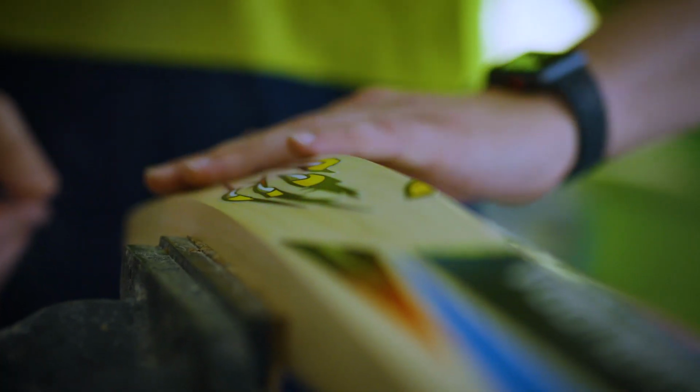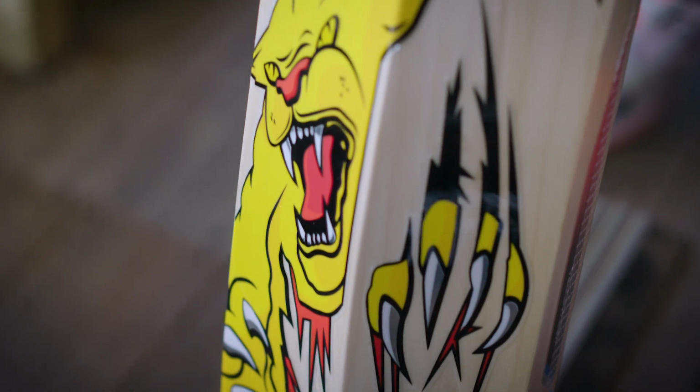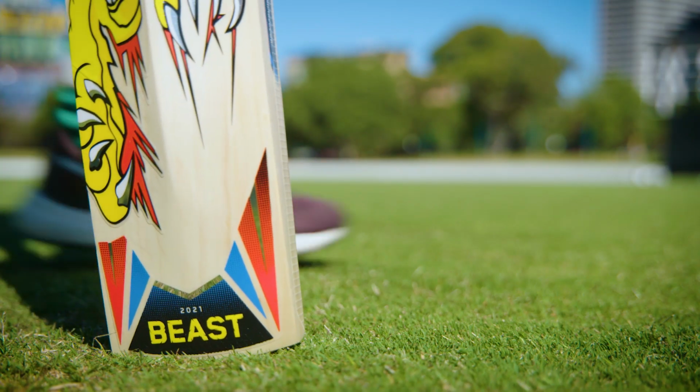So some of the things I look for in a cricket bat graphic: loud, out there, bright colours, offering a bit of discussion. Hopefully people are talking about it off the field.